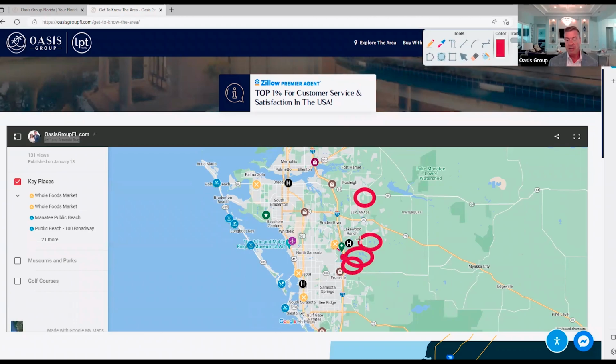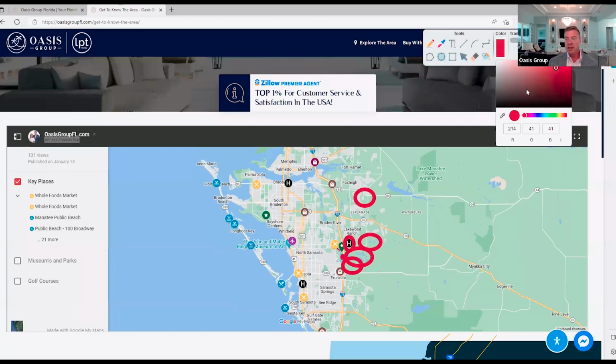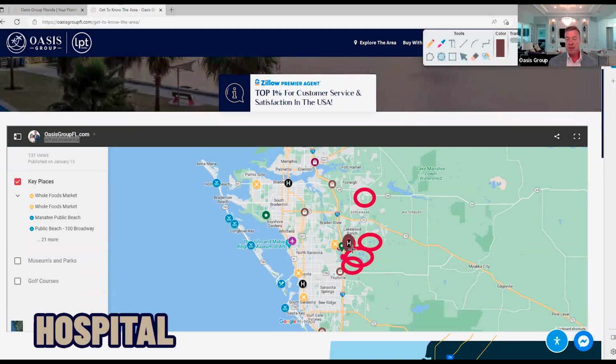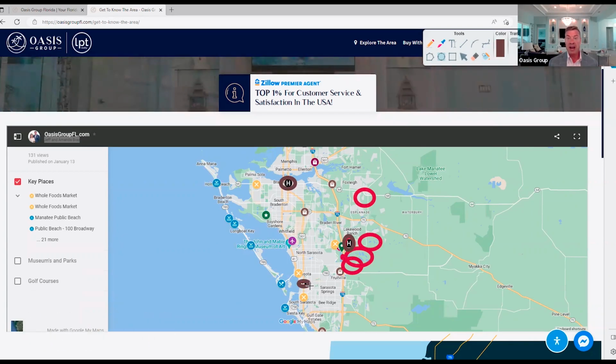So let's give you an update of where everything is. What we'll do is change the color here. Here is the hospital. There's another hospital here, another hospital here. These are world-renowned hospitals. So we take our healthcare pretty seriously here in the Sarasota area.